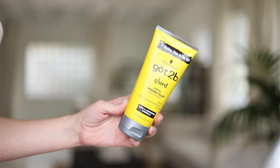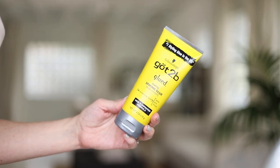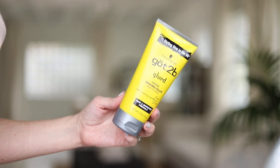So we're gonna start with the first thing that I've been doing nowadays, and that is my brows, specifically this product that I discovered in 2021. It's been around a long time, but this is when I discovered it. This is the Got2b Spiking Glue. Now this is technically a hair product, but I use it on my brows.